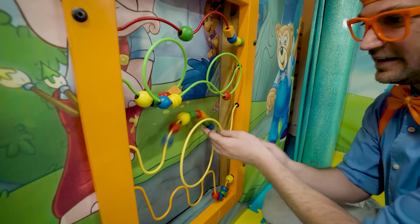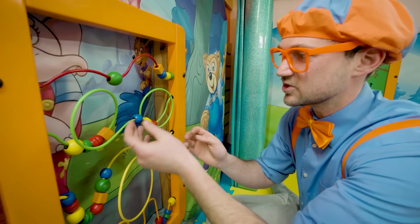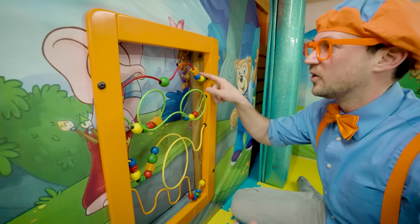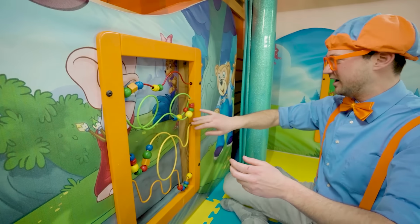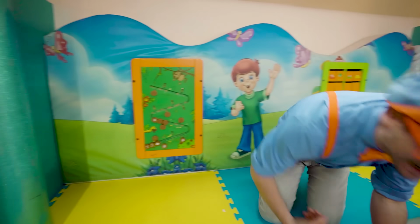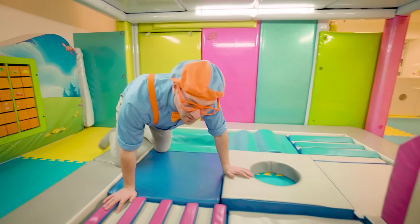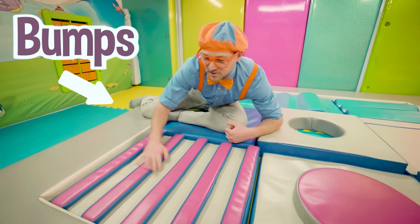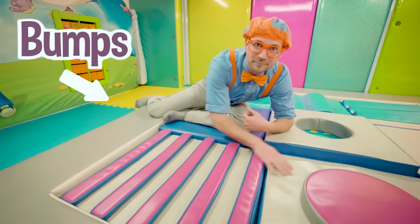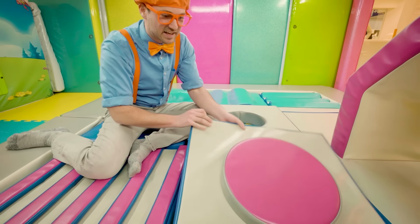They're really fun. They're kind of challenging because you have to push these things in circles. Whee! Or humps, or loop-de-loops. Whoa! Whee! Wow! Look at this! Whoa! You see this? There's a lot of bumps right here. It's really bumpy.